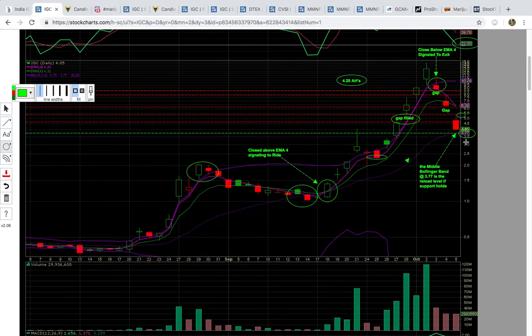So the middle Bollinger Band is the reload level if support holds. If it fails to hold and it closes below and turns into resistance, that's going to signal downside risk. It could signal the start of a new downtrend. If that level holds, that's a great level for a technical bounce. As you can see back here, if you loaded off this middle Bollinger Band, that was a great re-entry level for the next ride higher.